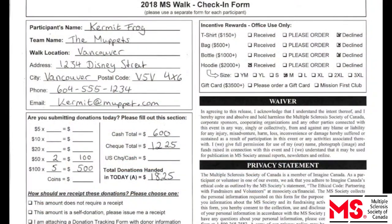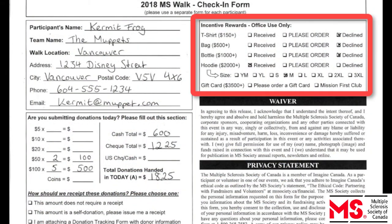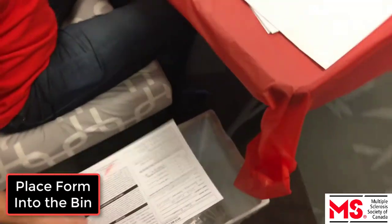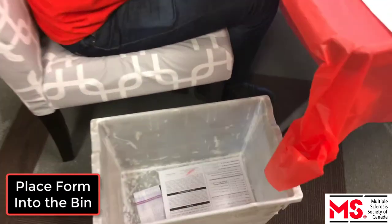Record which rewards you've given out on the check-in form, including hoodie sizes. In this example, the participant chose not to take a t-shirt, cooler bag, or water bottle, so our Frontline volunteer has checked the declined boxes for these items. If the participant has not brought any cash or checks, simply put the check-in form into the bin beside you. Do not fold it or put it into a bag.